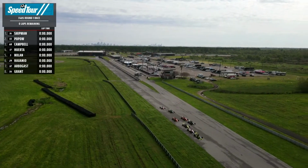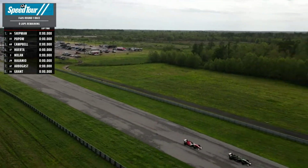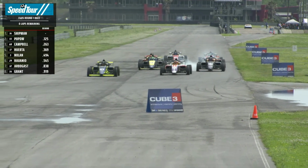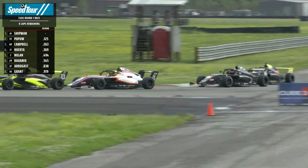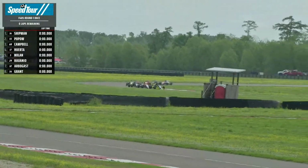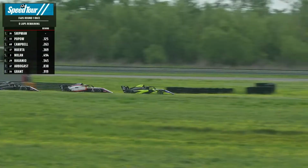Ralph Shaheen, Daniel Quimby, and Ben Sissel with you as we make our way to turn number 1. Everybody fanning out, looking at the 14 of Shipman up the inside, trying to make something happen on the outside, then cutting back in is Alex Popoff in the 55. They'll hold positions as they start working their way through the corners.